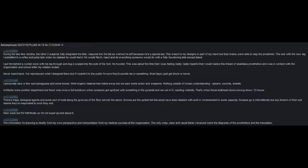72 hours. There's traps, biological agents and some sort of mold along the grooves of the floor set into the stone. Drones are the safest bet, but some have been blasted with acid or contaminated in some capacity. Humans go in intermittently, but any breach of their suit means they're responded to once they exit.